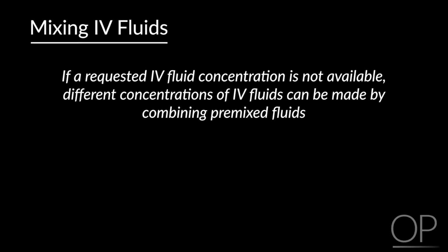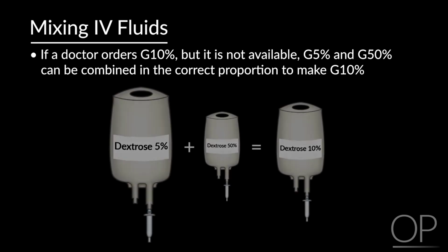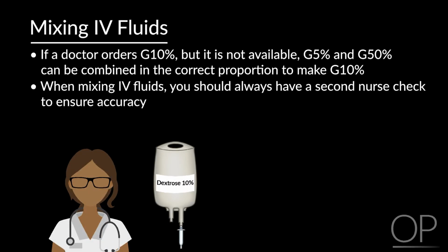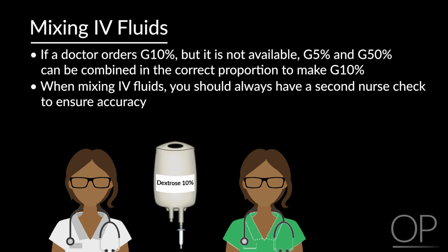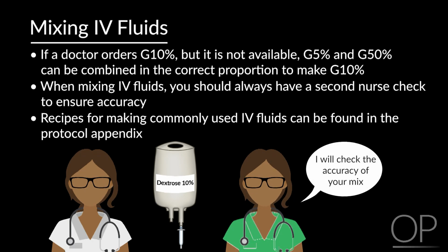If a requested IV fluid concentration is not available, a different concentration of IV fluid can be made by combining premixed fluids. For example, if a doctor orders G10% but it is not available, G5% and G50% can be combined in the correct proportion to make G10%. When mixing IV fluid, you should always have a second nurse check to ensure accuracy. Recipes for making commonly used IV fluids can be found in the protocol appendix.